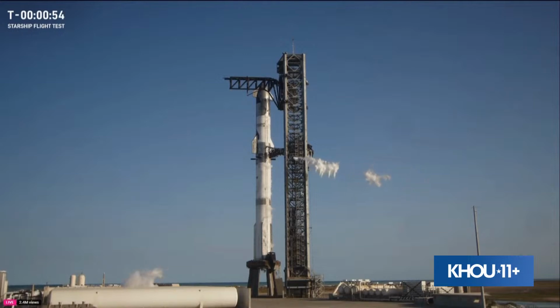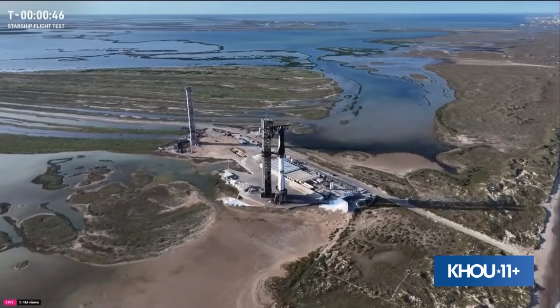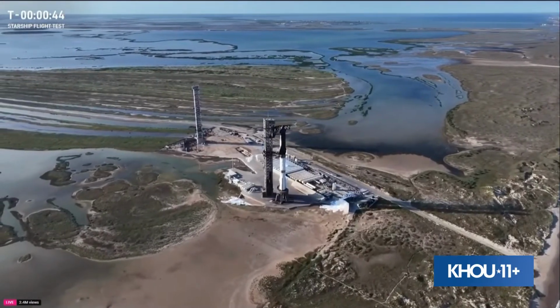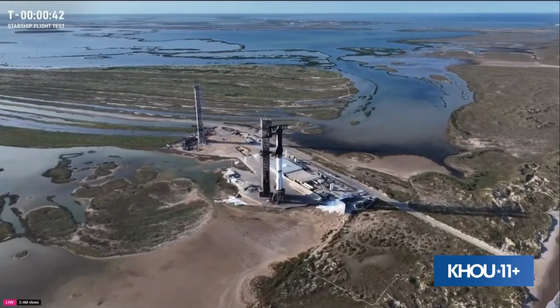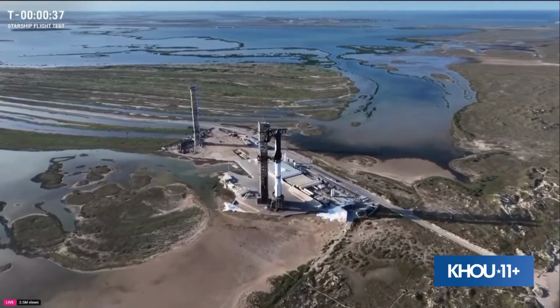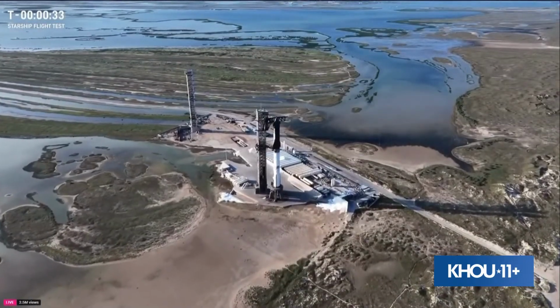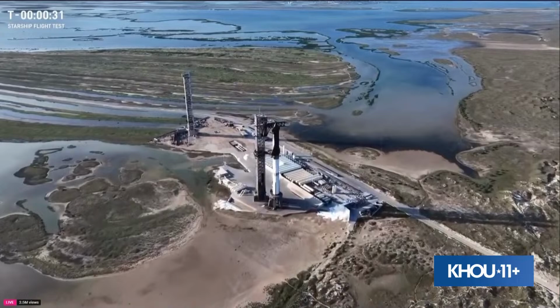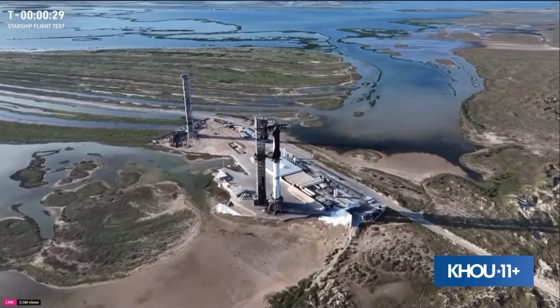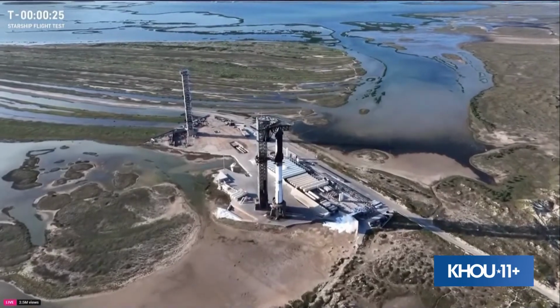All right, flight director just confirmed T-minus 1 minute. Key moment to look at in 10 seconds, that T-minus 40. And we flew right through that. Flight director's go for launch.